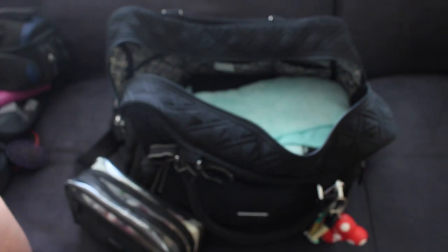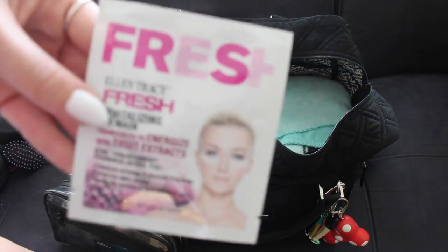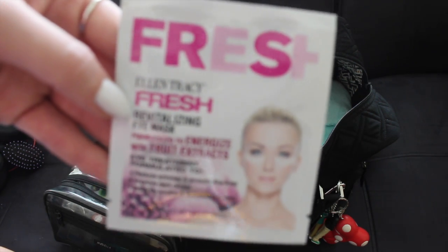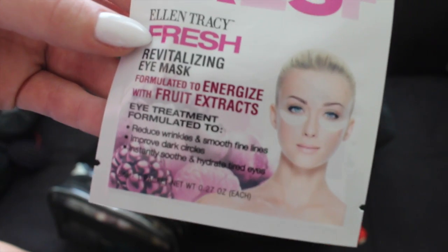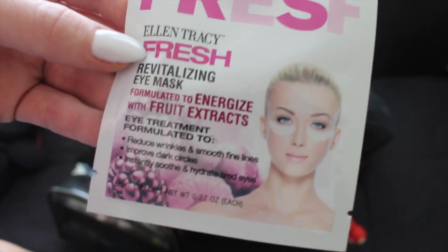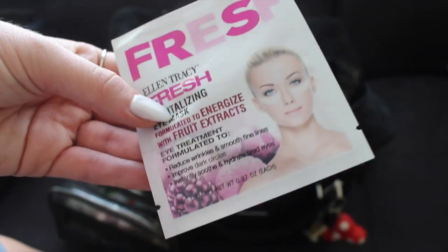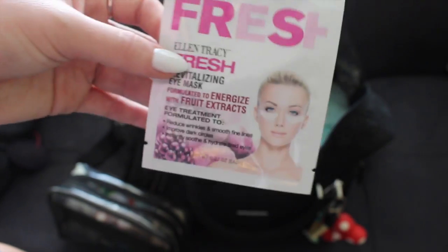And these are just the Yes to Cucumber. I pack an eye mask. These are the Fresh Revitalizing Eye Mask, and they just help reduce the puffiness and hydrate my under eyes because I can't typically sleep on flights, and this will give me more of an awake feeling and look.